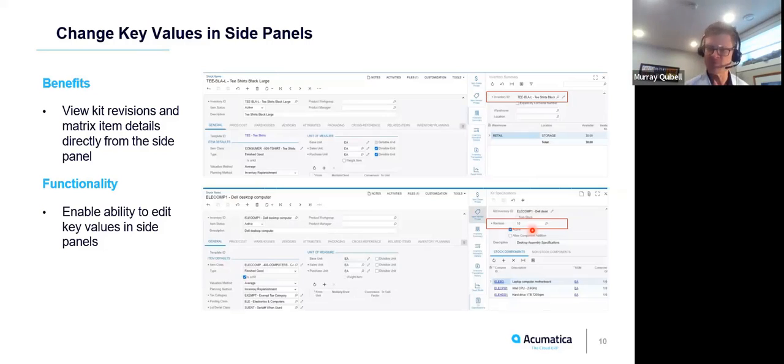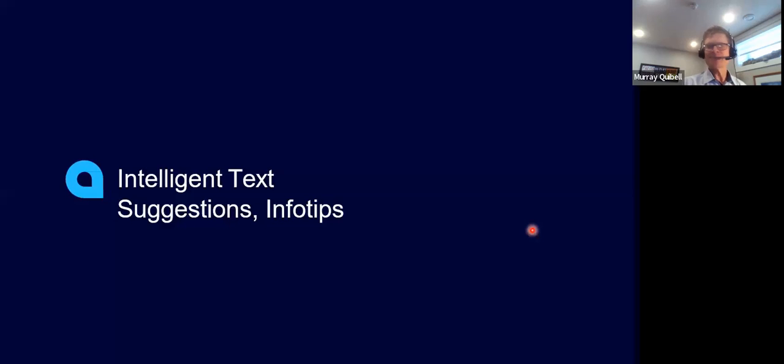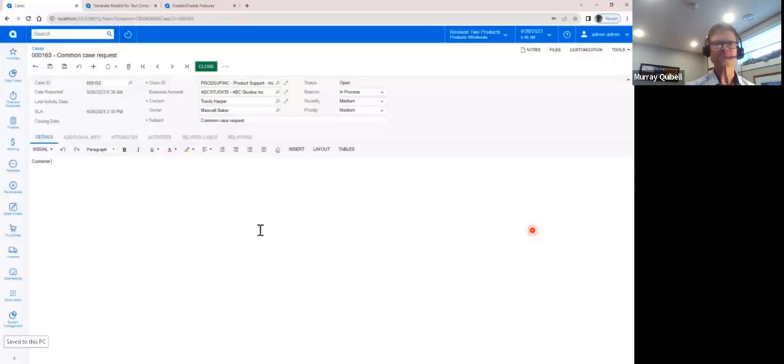Again, from a usability standpoint, it just avoids extra clicks so that you can just go about your day faster without having to open up additional screens. I'm going to take you through a couple of things in the context of some usability and technical enhancements. So I'm going to walk you through a few things around text suggestions and info tips.